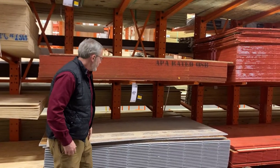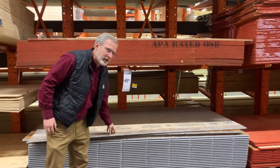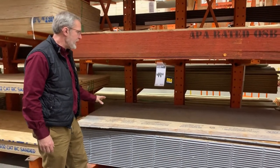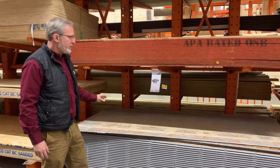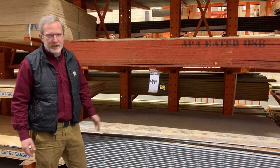All right, so this is oriented strand board. It's manufactured all over. This particular oriented strand board is southern yellow pine. It can be made from pine and hardwoods as well. Very common in southern yellow pine. OSB is used as a sheathing product. It has very high strength.